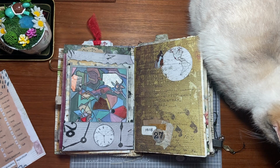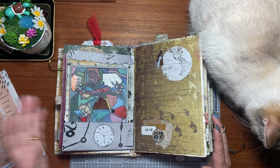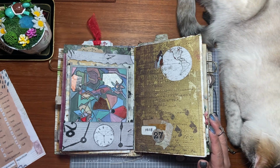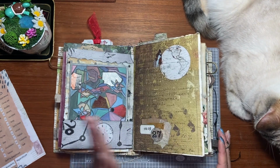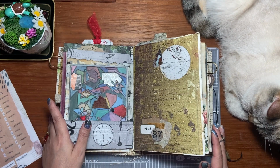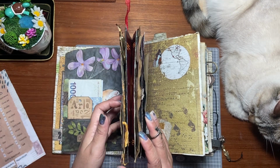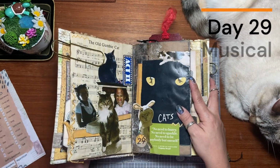The next one I did was day 29, which is musical, and the thing that came to my mind was a musical, like a Broadway musical. There are only two musicals that I've seen: Miss Saigon, which I did for the map day, I think, and the second one was Cats, which was actually the first one I watched when I was little. And this is what I came up with.